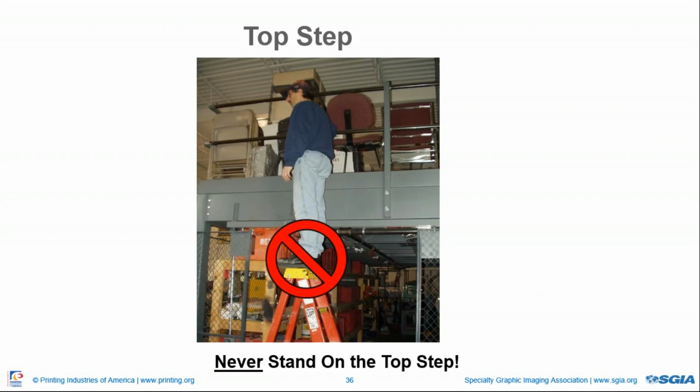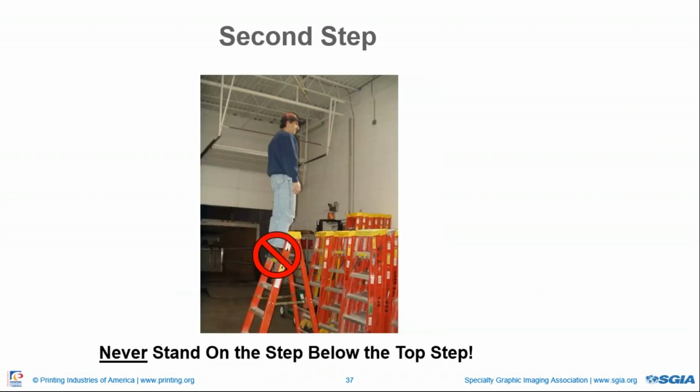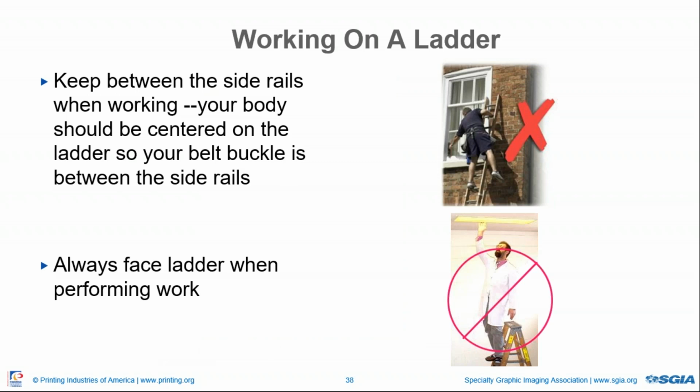Again, just to reiterate, never stand on the top step of the ladder, and never stand on the second step below the top step of the ladder. Very important, because at this height, you are in an extremely unstable position. Even the slightest movement, you are going to come off that ladder, and it's not going to turn out to be very good.